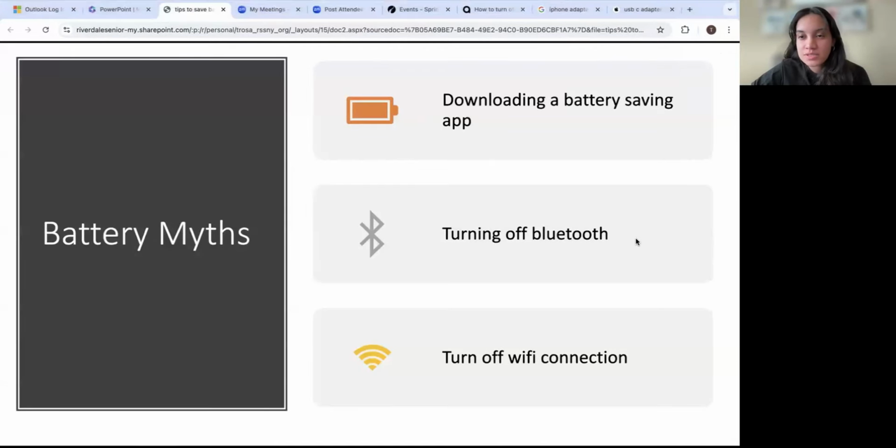All right, let's talk a little bit about some battery myths, and then we're going to go back to look at background app refresh. So does anyone here today have a battery saving app? I hope everyone shakes their head no to that question. You could get an app for everything on your phone if you think about it, but battery saving apps are not genuine. They don't help save your battery in any shape or form. Battery saving apps are just a myth that people think may help their battery, but it's not really doing anything.